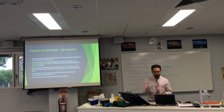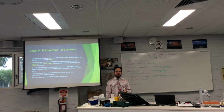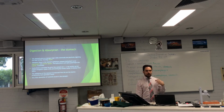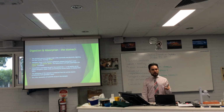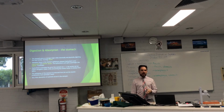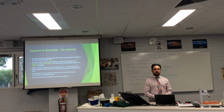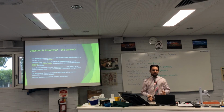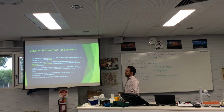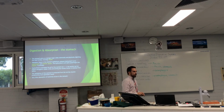In fact, the only absorption that occurs in the stomach would start occurring in the mouth. Chemicals that we eat that are able to dissolve directly across the cell membrane. Now, particularly here, we're talking about alcohols. Alcohol starts to be absorbed by our bodies as soon as it enters our mouth, because it's so effective at passing across the cell membrane. So any absorption that happens in the stomach has already started in the mouth, and even potentially in the esophagus.